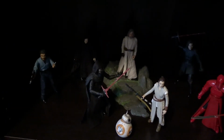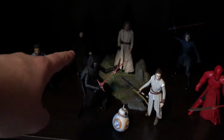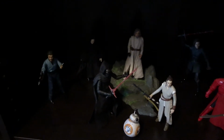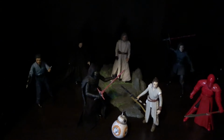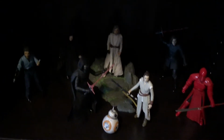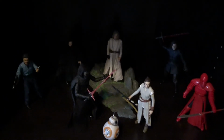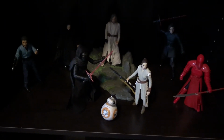Now, unfortunately, it's very dark in this corner. That's Palpatine right there. That's Kylo Ren. This is also Kylo Ren. That's Lando. I may or may not keep the Black Series figures. I may upgrade and get a few very select pieces of SH Figuarts. I haven't decided yet, but that's something I am strongly considering.